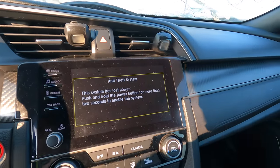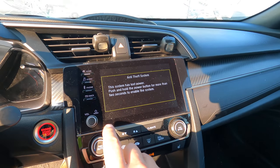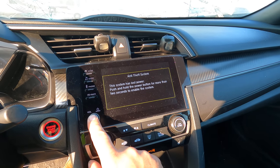The system has lost power. Push and hold the power button to enable system.